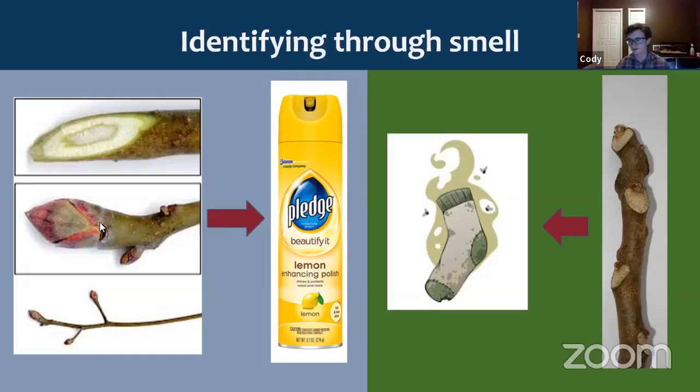So not only are they invasive, not only are they taking over a lot of areas that we don't want them to be in, when you have the pleasure of cutting them down and dealing with them, they smell absolutely rancid. I don't really have a good analogy for this one. I'm not as confident as I am about the lemon Pledge, but sort of like dirty, rotten socks. They're really terrible. Obviously, this doesn't apply to everything. You'll learn through people or through books that every once in a while there's something you can ID through smell, but it doesn't really apply a ton.